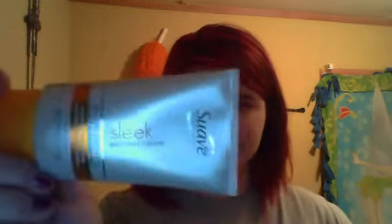Next is for my hair. In the video it might look greasy, but it's not. It's from the Suave Professional Sleek Anti-Frizz Cream. I think this was like $4. I don't know, but it really helps in the morning. I straighten my hair before I go to bed at night when I get my shower. I blow dry it, and I straighten it, and then I go to bed.